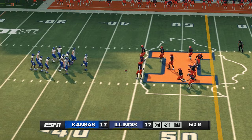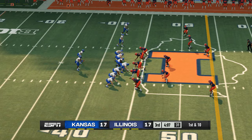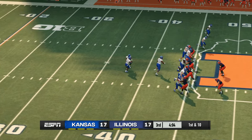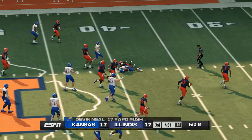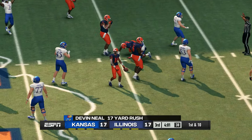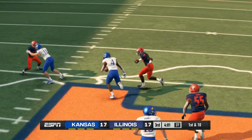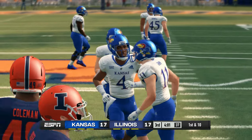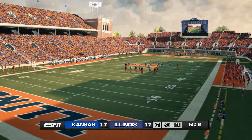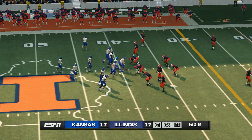Tight, guys, double tight. Two down, two down. Hey, check right, three down. Check right. Set. Okay. Get there. Gains his way to the 39-yard line. First down. We've got a first and 10. Ball on the 39.